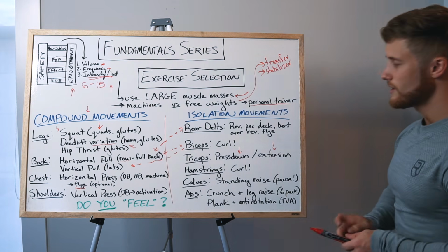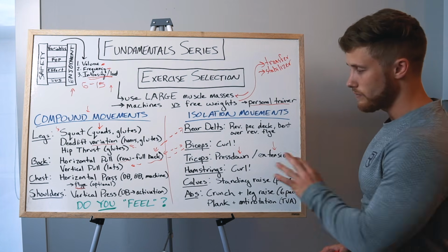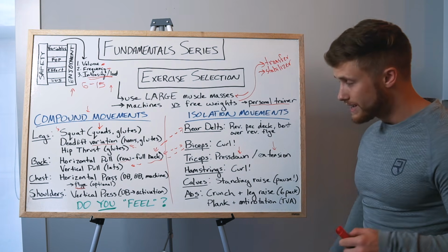For the hamstrings, this is really interesting. Not a lot of people realize that one of the four muscles of the hamstrings, so the biceps femoris short head, actually doesn't even cross the hip joint.